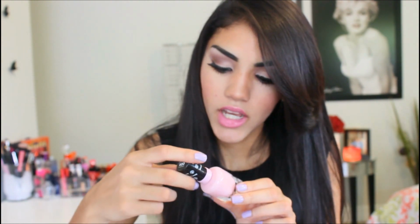So I picked this up. I don't see the color on it, the name. I can't see the name because it's really small and it's white, so I can't really see the name.